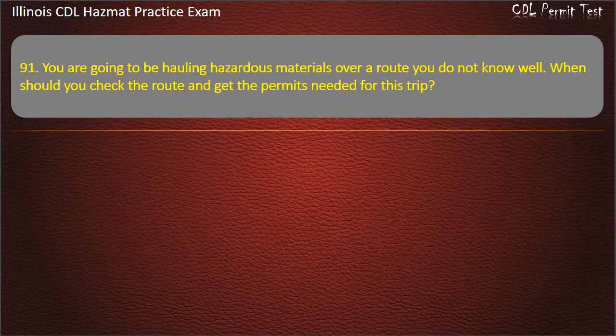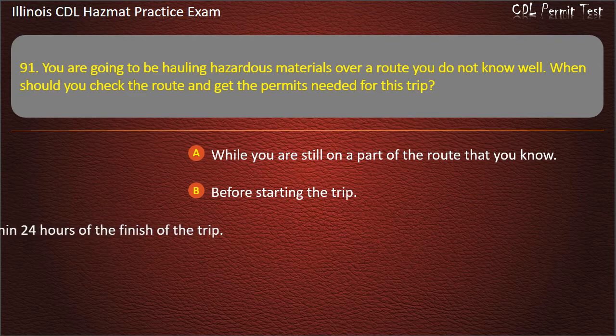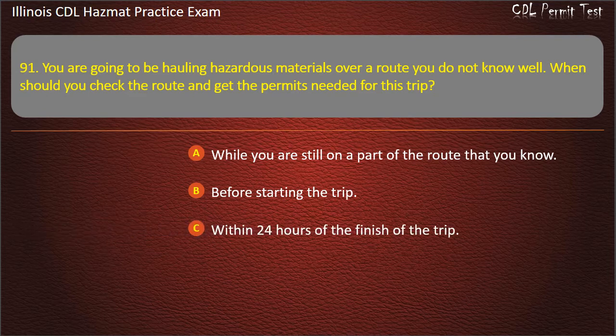Question 91. You are going to be hauling hazardous materials over a route you do not know well. When should you check the route and get the permits needed for this trip? While you are still on a part of the route that you know. Before starting the trip. Within 24 hours of the finish of the trip. Answer. Before starting the trip.